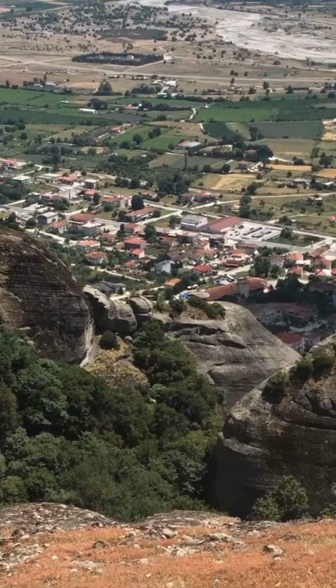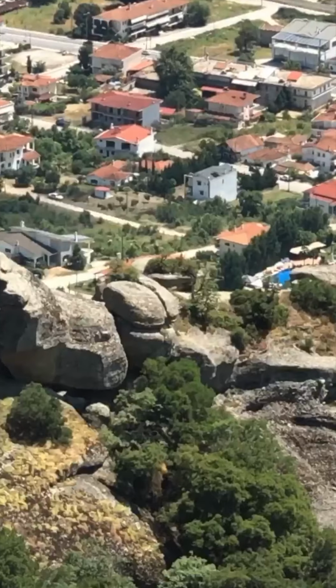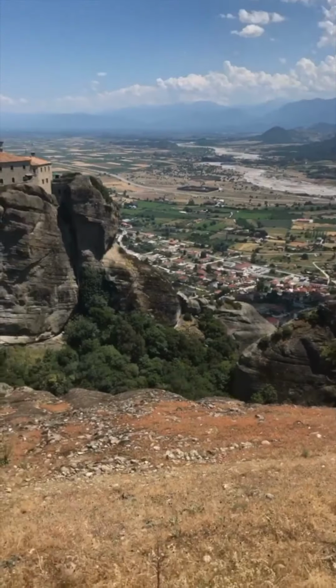Little place to live. Little overview. And then there's the town down there. So we're about 1,500 feet up from sea level, but it seems a lot more than that. We're gonna get on the bus, but I'll walk this way to the other side real quick first, and show you the other side.